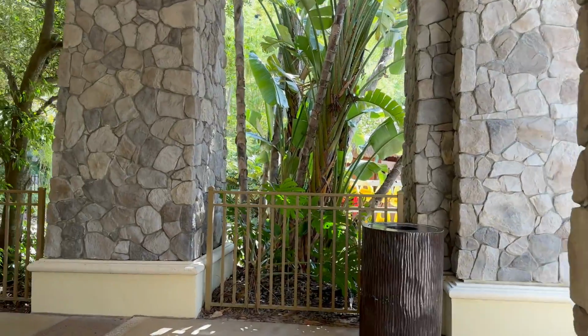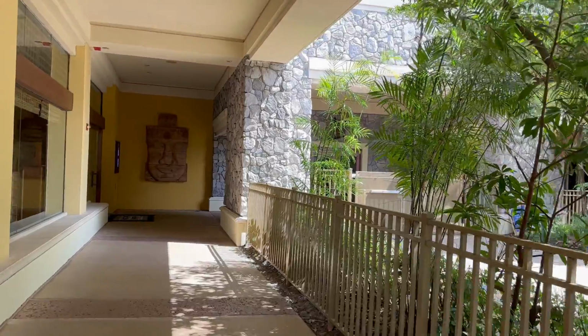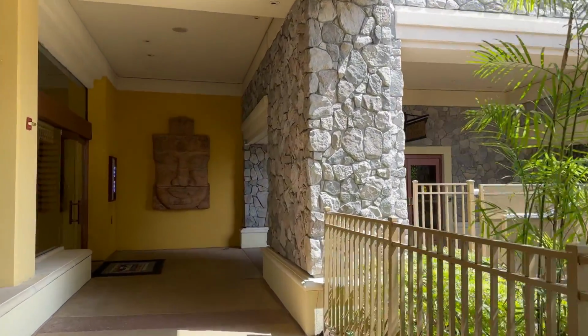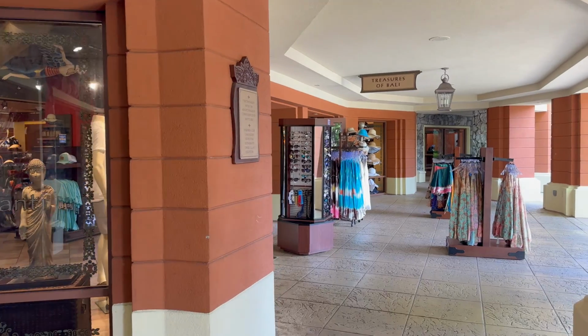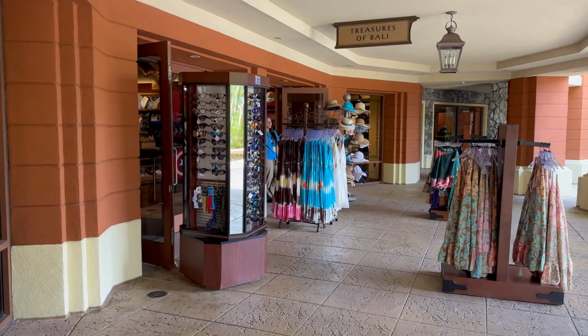I typically don't film pools because there's usually children, and I know I wouldn't want to see myself in a bathing suit pop up on YouTube, so I try really hard to not do that myself. So the Treasures of Bali is a really great store if you need a pool cover up, a swimsuit, a hat, flip-flops, all sorts of pool wear.